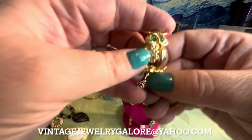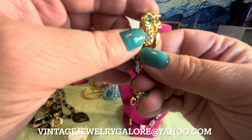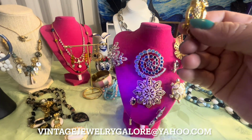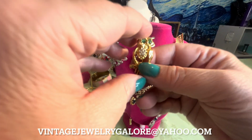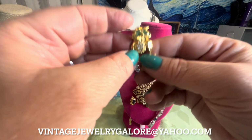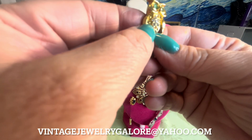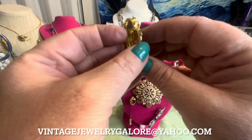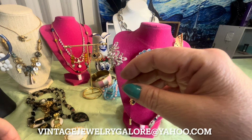Little owl is missing a couple of rhinestones. And his eyes are glass, I believe. I had to test them to make sure. Yeah, I believe so. I mean, he's gold tone. There's a couple of rhinestones missing, I think, like down here. I didn't notice, but I still got him. I think he's cute. Little owl pin.